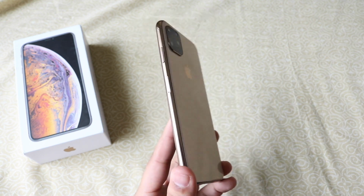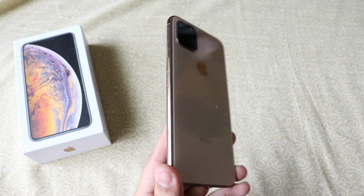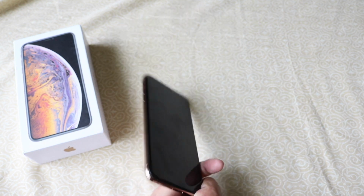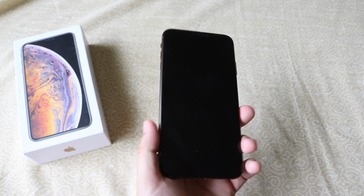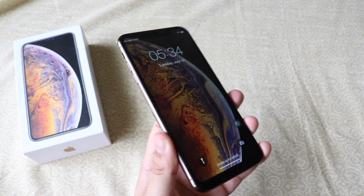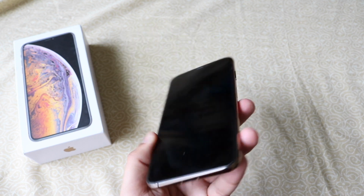Another super interesting thing is that the base models of these phones are also a little different. So the base model of the 11 Pro is 128 gigs. The base model of the 11 Pro Max is 128 gigs as well. So they're eliminating that 64 gig option, which I'm so happy about. Like literally, I'm telling you guys, I hate 64 gig phones.